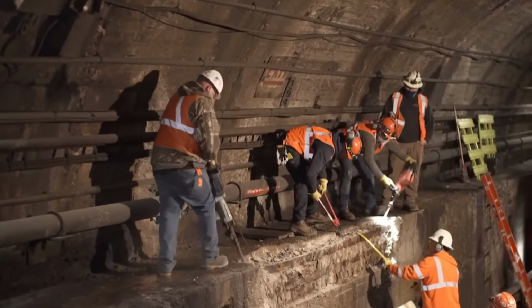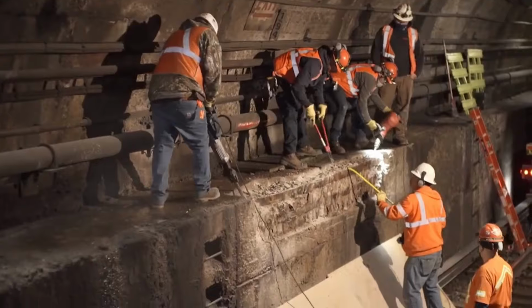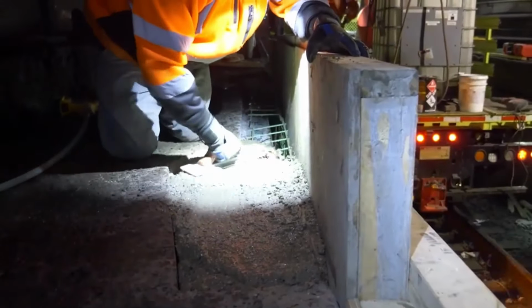The new 2-track tunnel will be constructed between Bergen Palisades in New Jersey to Manhattan. So now instead of 1 tunnel, you've got 2 tunnels under the Hudson River.